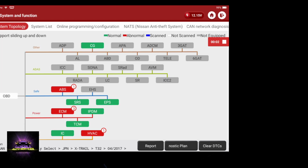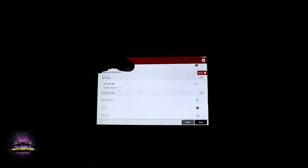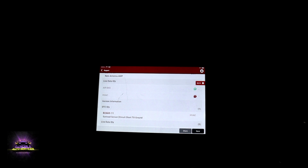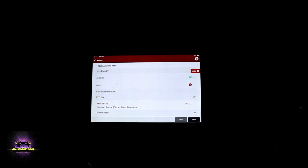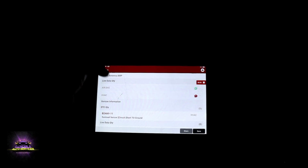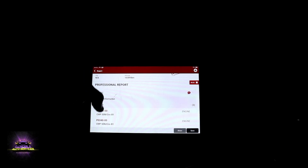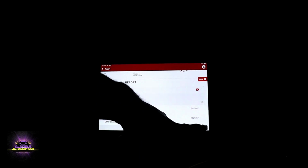Let's go to engine. It's telling me that I got P0340 cam sensor circuit bank 1. I got about 3 codes popped up, and one on the ABS, C1130 engine speed signal 1. I also got one on the BCM, which is the NATS antenna amp, and one on the sun load sensor. I definitely have a video on this sun load sensor, but I would ask the customer if they want to diagnose it some other time. I'm going to go after the cam sensor, the P0340, and I'm gonna save this.